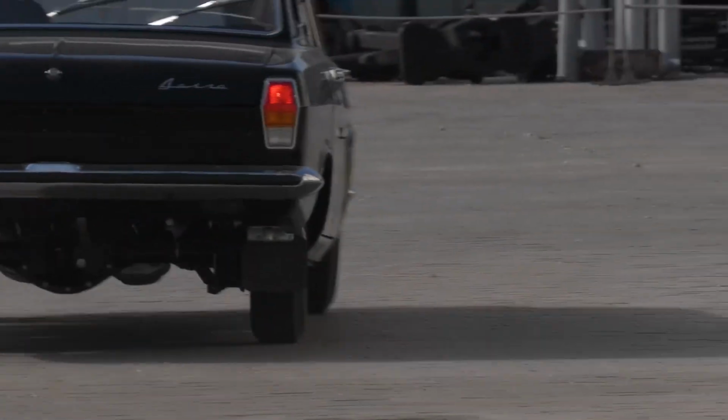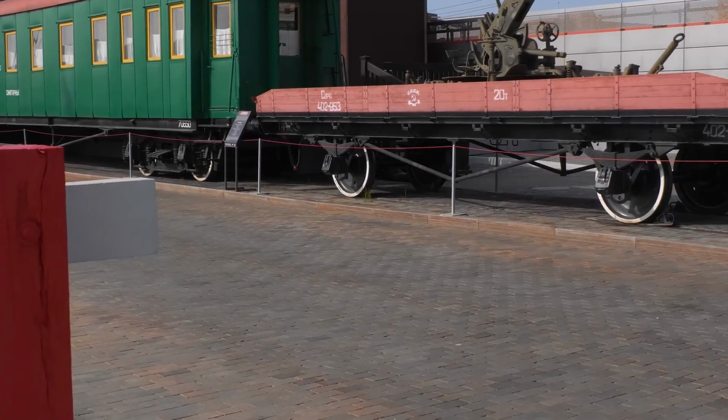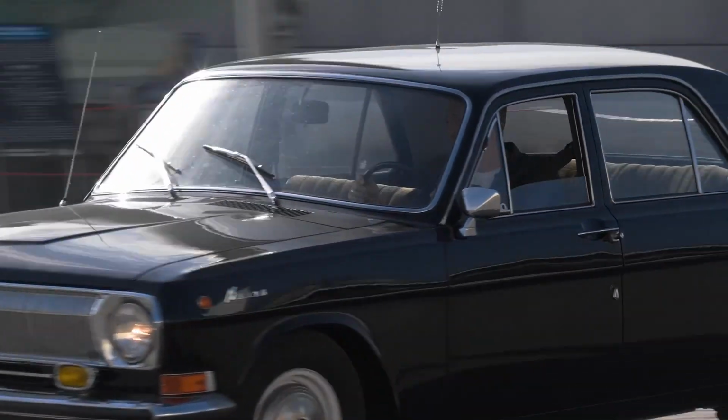Over the years of production, about 1,000 of these cars were made. They were assembled by hand, right there where they made the government limousine. The bodies were often locally tin-coated for real.